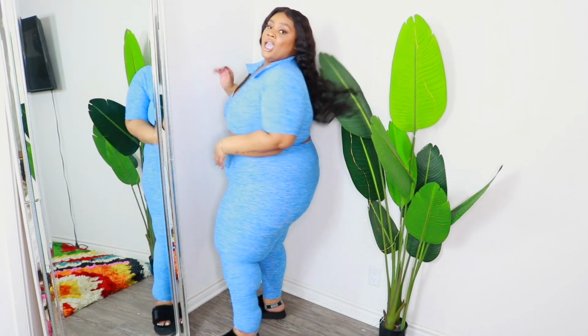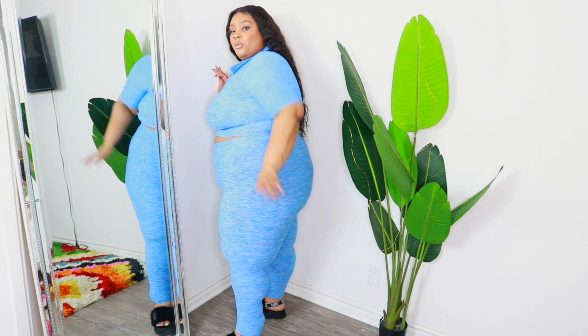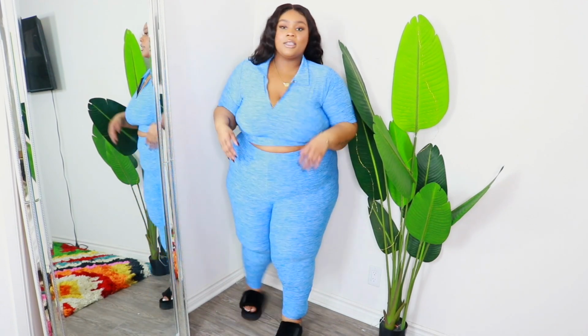The leggings feel really good. I like the fit. I like how they hold you in. They just look good. I have a little bit of room in them. I'm wearing this in a size 3X. I think everything was a 3X except for the top of the last outfit.